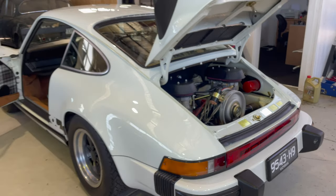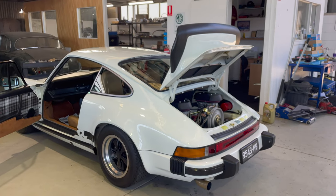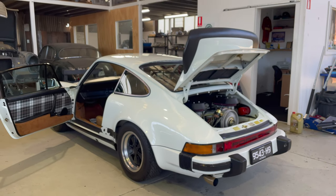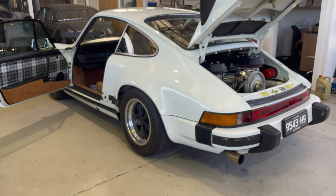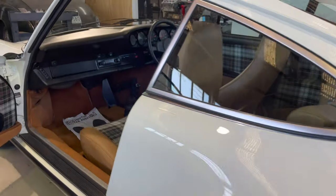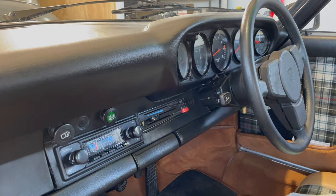And this one's going back, that's all complete now, ready for it? Yeah, it's all done. It's been detailed, ready to go. As of yesterday, it just had a ceramic coating, so it's looking extra shiny. Certainly is. Beautiful.